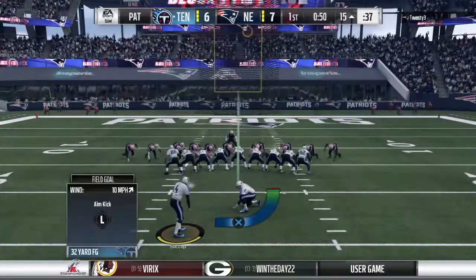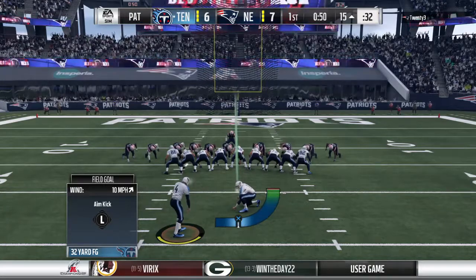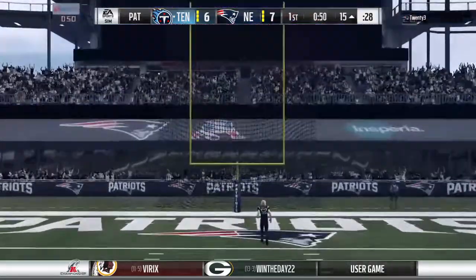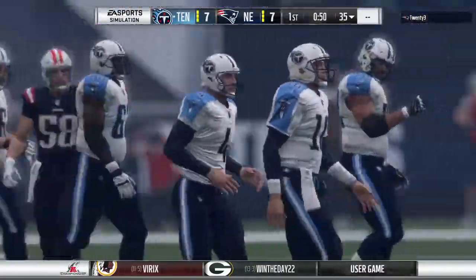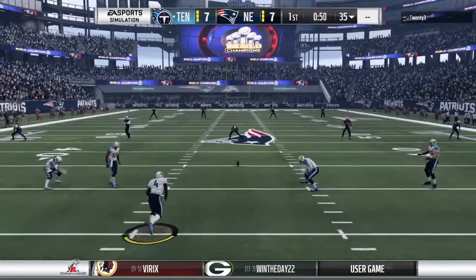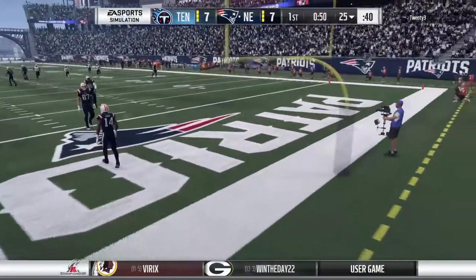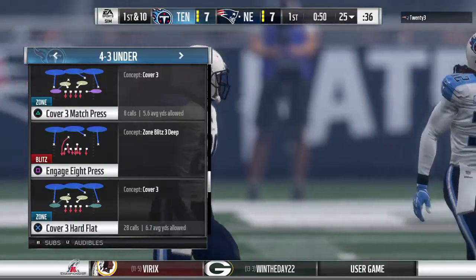Ryan Succop on for the point after. It's good, and we're all tied at 7 apiece. So a tie ball game here as the kick's away. And that'll carry over the back line of the end zone for a touchback. And the Patriots gearing up to go now.